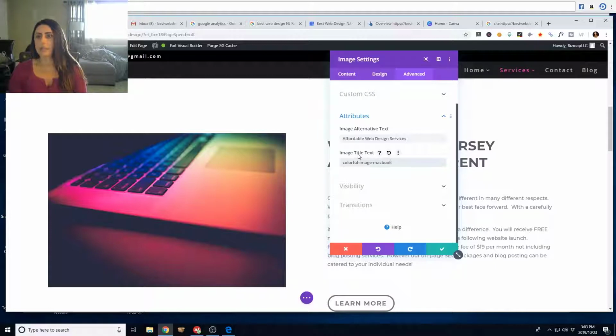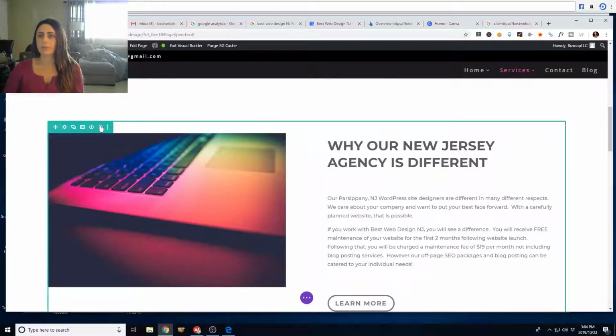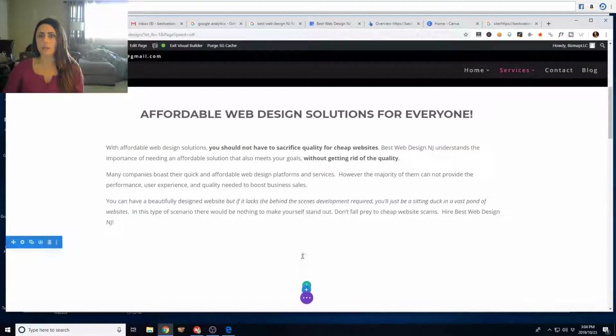So ideally this information here is so that if somebody who's visually impaired visits the website, they understand what the image is about. So really you want an image that, if you're using your main keyword in your first image alt text, makes sense for that keyword. So this, I guess we would change, but I'm just showing you how to do it. So actually, let's remove this for now.